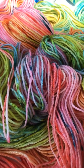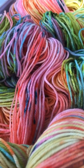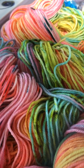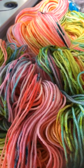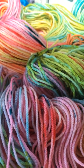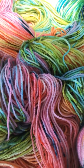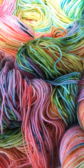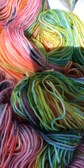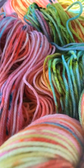This is sport weight, and yesterday I made it with my daughter Robin, who is very shy about being on camera, and we did it together. She put on a color and I looked at her color, and then I said, okay, I'm going to add this color. And then we came up with a way to speckle it. So it's like the tag team dye work skein, because you've got to have fun. And it dried overnight.